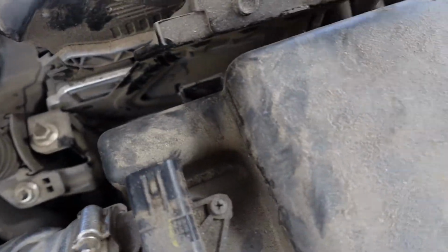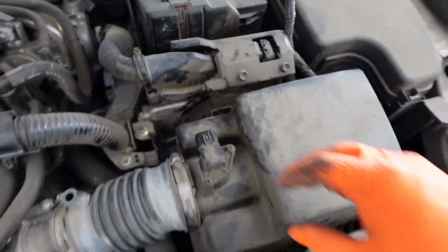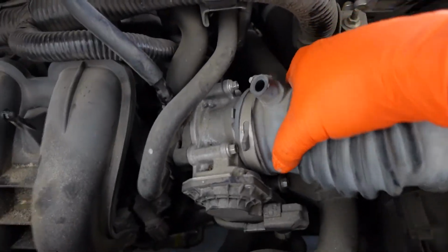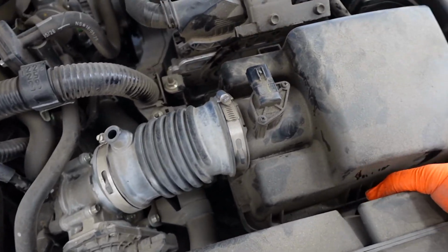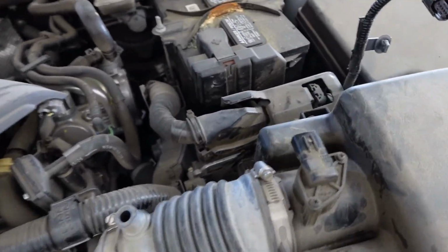Alright, so I got that undone. Let's put it to the side. Then you're just going to go ahead and pull that hose off the throttle body and just lift up the whole airbox out.